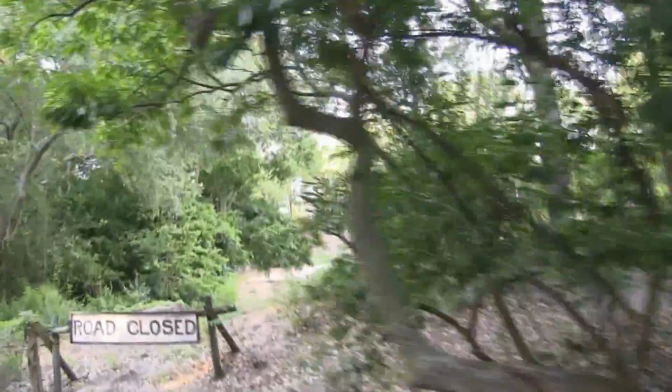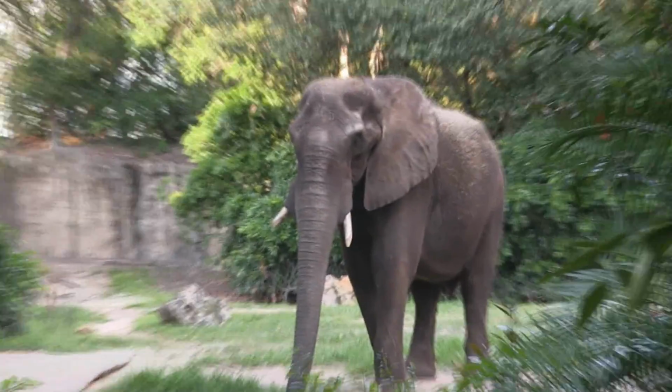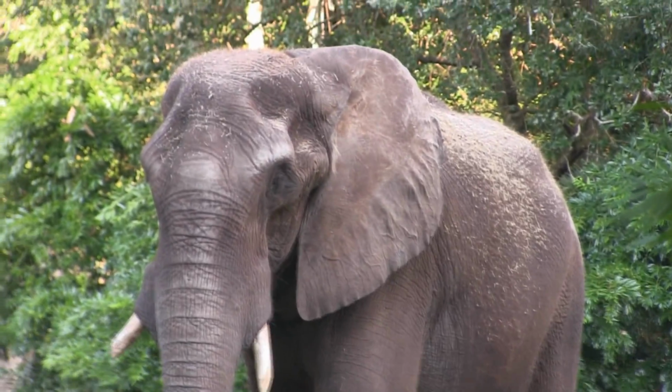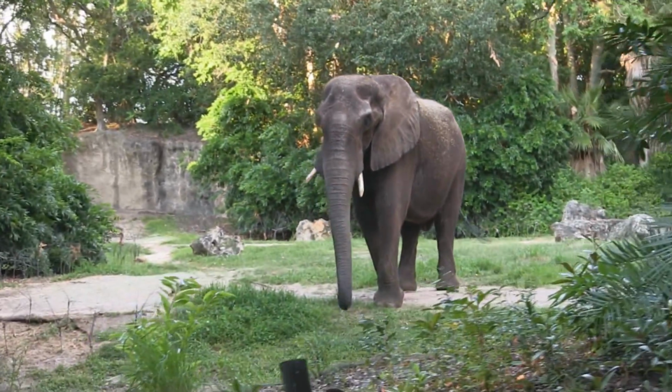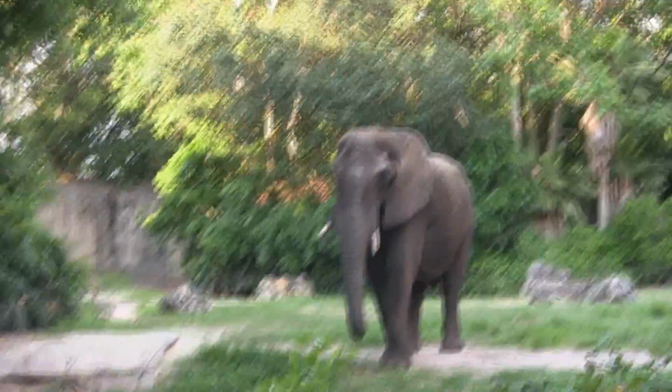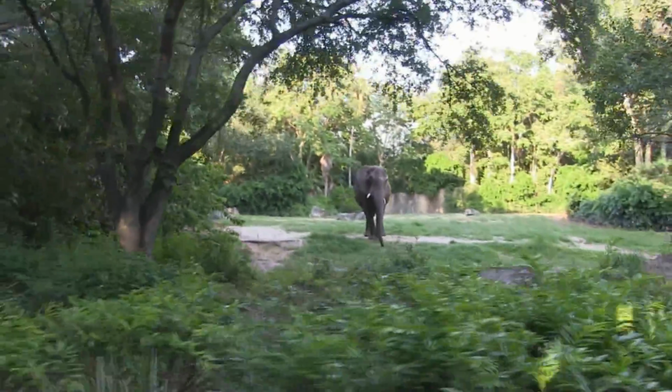Let me see, maybe we can see him a little closer around the corner. Oh, look! Oh my God! Jumbo elephant. The trunk on the elephant is actually a combination of both their upper lip and their nose. Waving. Jumbo.